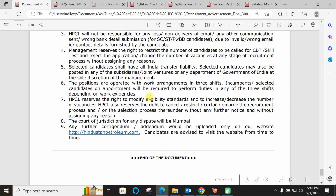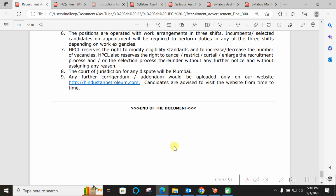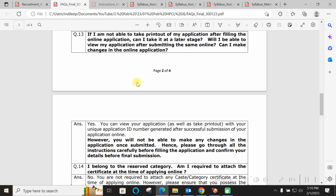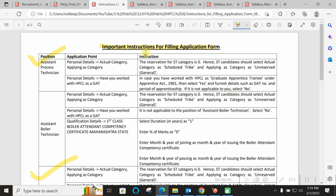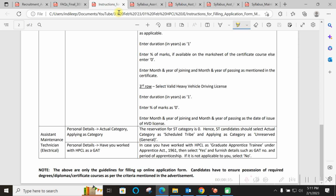Online you have to apply, and then this is the email in which you'll be getting further details, and on the website you can check out. And if you have any query, you can reach out to them. They have attached frequently asked questions. Most of your doubts are answered there. So I will be sending you the link of this here. In this link you can download the frequently asked questions, and you can also download the instructions for filling the form. Certain instructions they have given, based on the post which you are applying. So you can go through this instruction. This will make things more clear.